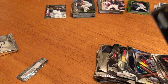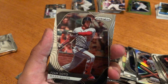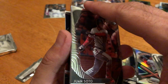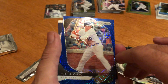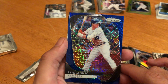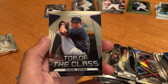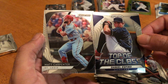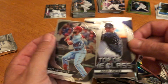And here we go, folks. Juan Soto of the Washington Nationals. Oh, blue refractor card. Pete Alonso, blue refractor card. Yeah, this looks really nice. On top of the class, Daniel Espino, Cleveland. And Matt Carpenter of the St. Louis Cardinals.